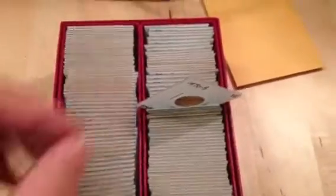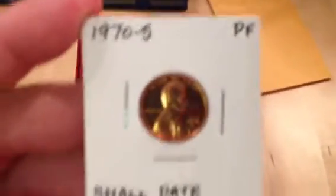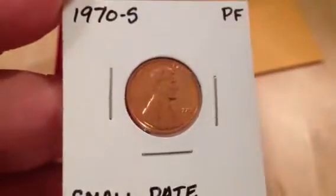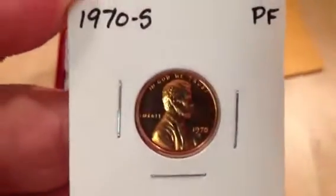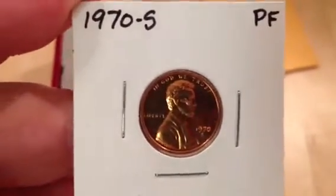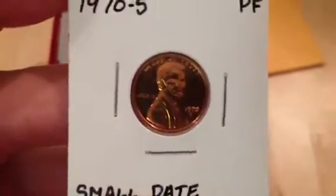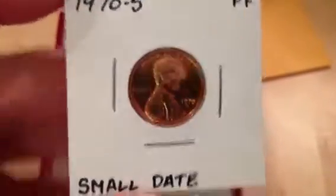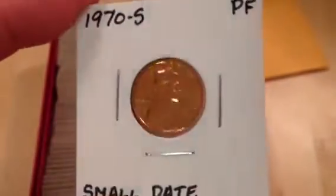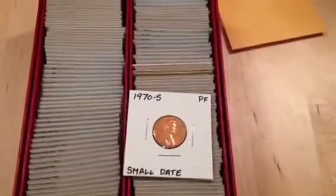So cherry picking, I cherry picked this 1970s small date, and I'm probably not going to get as close as I want to on this photo here to illustrate. A small date is, of course, a much more uncommon variety of this date. Typically, there's large dates. I cherry picked this out of a proof set, a 1970 proof set that was being sold at a local dealer.